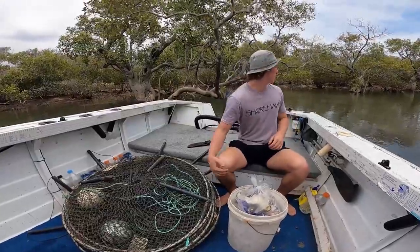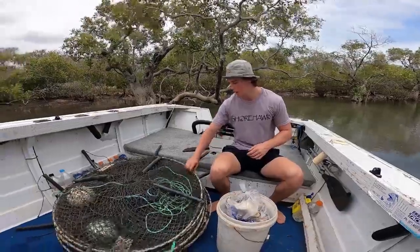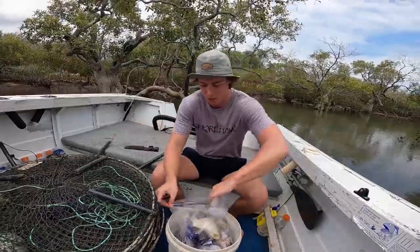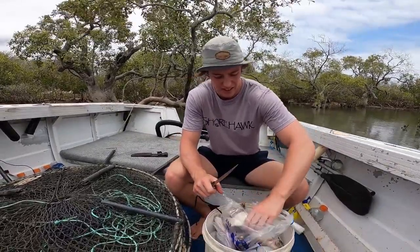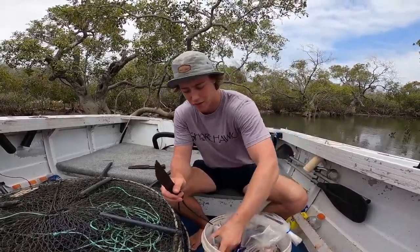Guys, we've come pretty far up the creek. I can't really get through there, so we've got to wait for the tide to come up a bit. But I'm going to bait some of these pots now. We've just got mullet here. Cut this open. A few bags of just straight mullet heads. Yeah, that's going to be perfect. And then we actually got a few whole mullets.